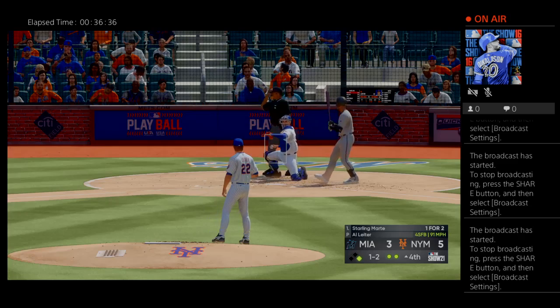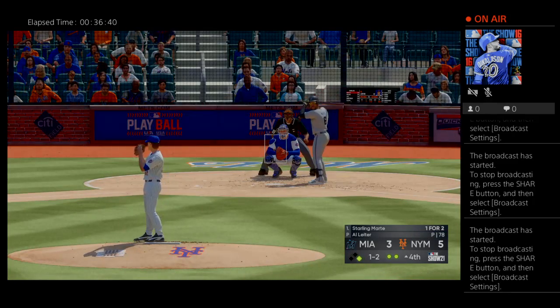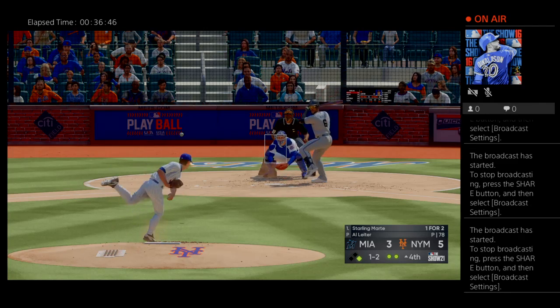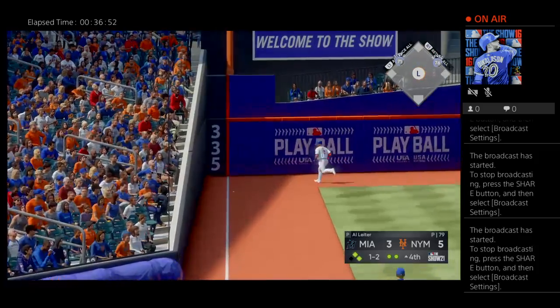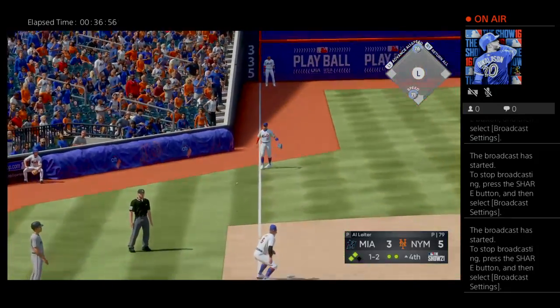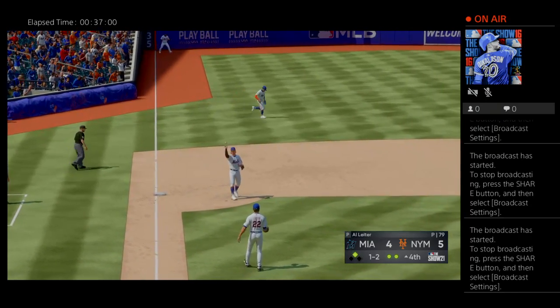A ball and 2 strikes. The count is 1 and 2. Ripped down the line. And this will stay inside the third base bag. A fair ball. And the runner from first comes around to score.